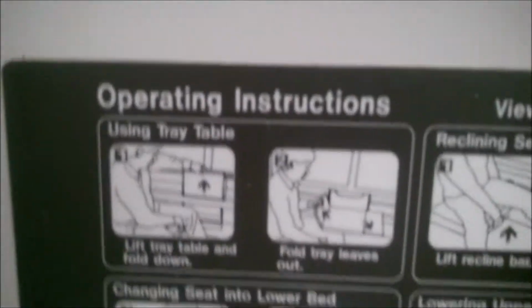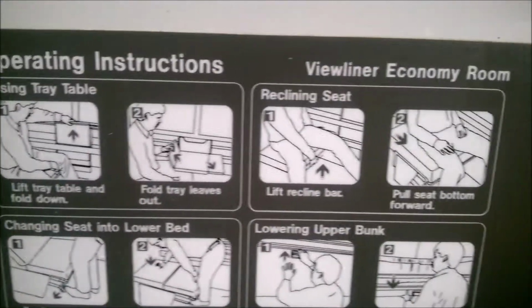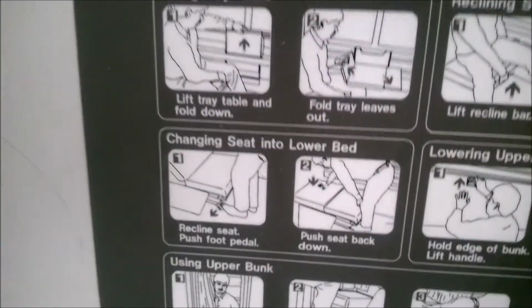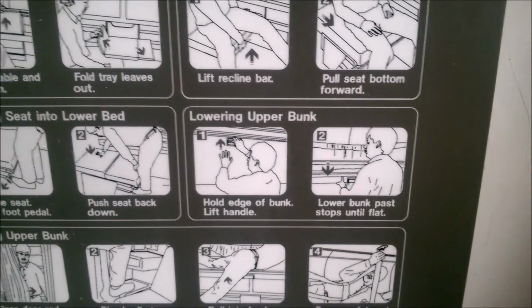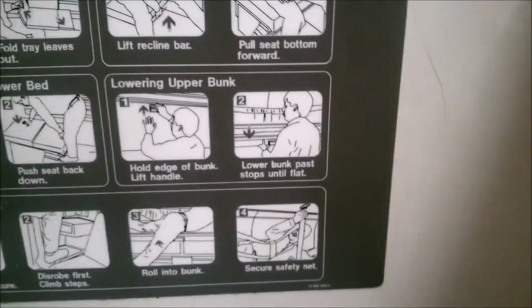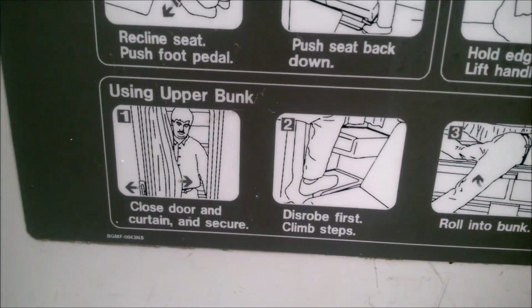Okay, and then they have these instructions here of operation. First one is using the tray table. Well, I showed you that. Second one, just basically want to get comfortable here. Change the seat into lower bed, gives you directions for that. Lowering the upper bunk, this is different. These pictures right here are different from what's in this roomette. I'll show you that in a second. We found this funny. Using the upper bunk, so check it out.